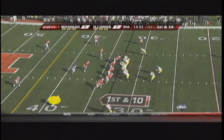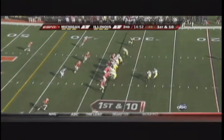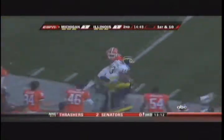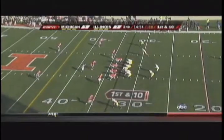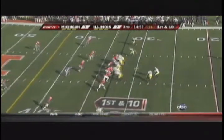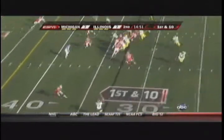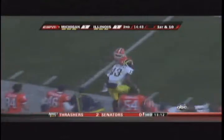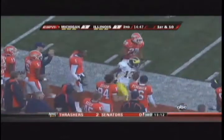What you're going to see is they're going to fake this zone read run, and the cornerback is going to bite it. Watch the cornerback on the bottom of your screen here. He's going to think run, he's going to bite in, but when he bites in, that leaves Greg Matthews open, so when they fake that, Matthews is able to pick up some yardage because the cornerback's not with him.